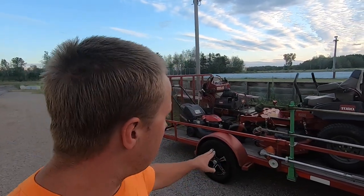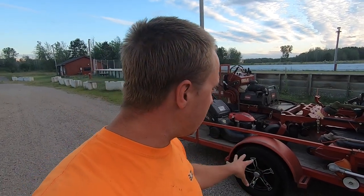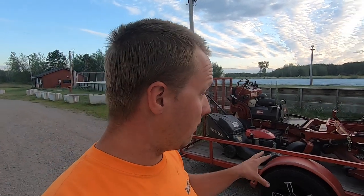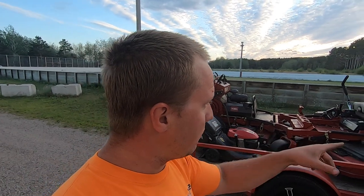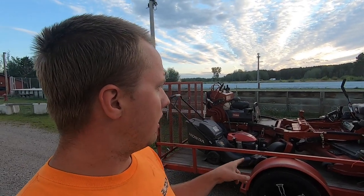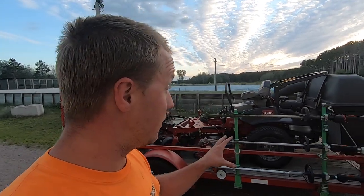So the trailer, it's working out good. I think I mentioned it in my last year's setup video, but I do like the single axle trailers. You can grow with a tandem a little bit. You can get bigger ones, obviously. This is about all you'd want on a 14-foot trailer here. In fact, if you weighed all this stuff out, it would be about maxed out. It's a 3,500-pound axle. But yeah, a lot less maintenance with a single axle. That's the one thing I really do like about it.